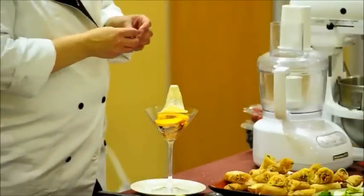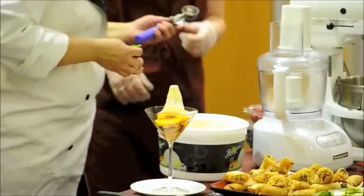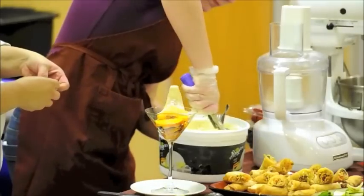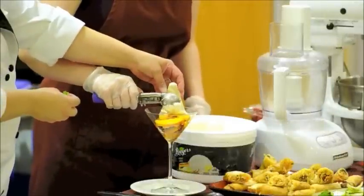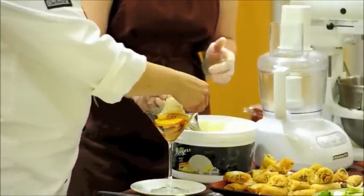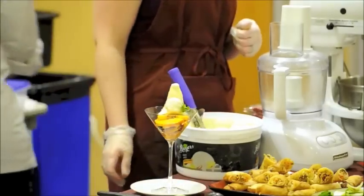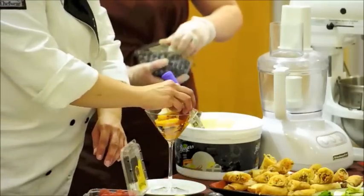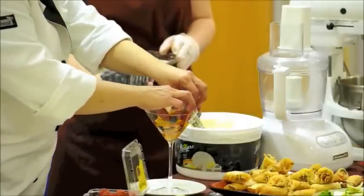Just getting the ice cream. I'll give her the scoop and I'll just eat the ice cream. Yeah. Go ahead, a little scoop. That's very pretty. Oh, that's nice. Wow.